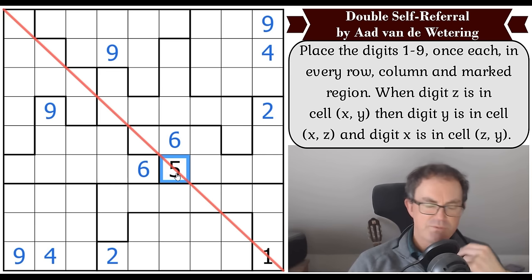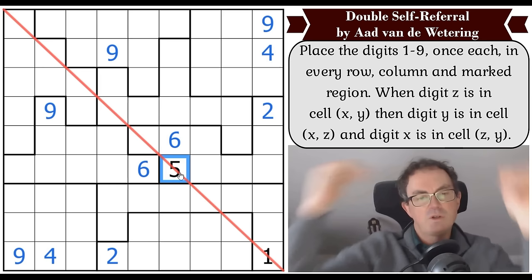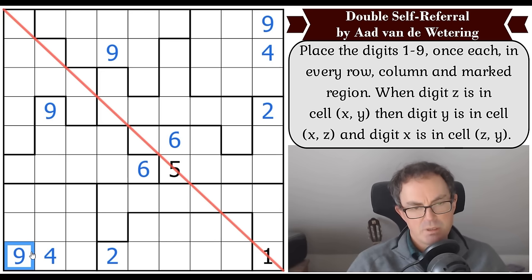And this 5 is in row 6. So the 5 is throwing, it's in row 6, column 6. So it throws a 6 into two positions, both in row 5 and column 5. That's why the 1 throws the 9 into those positions. So everything along this diagonal.